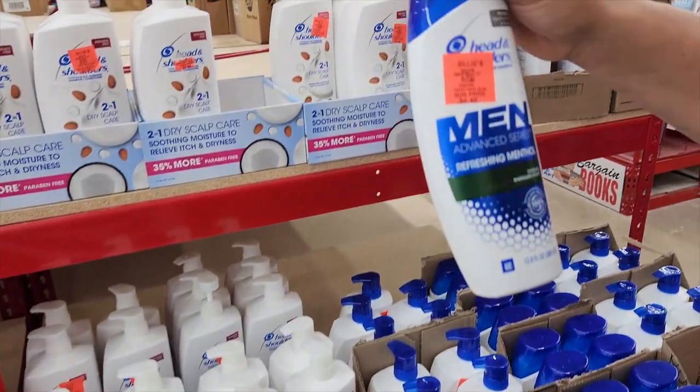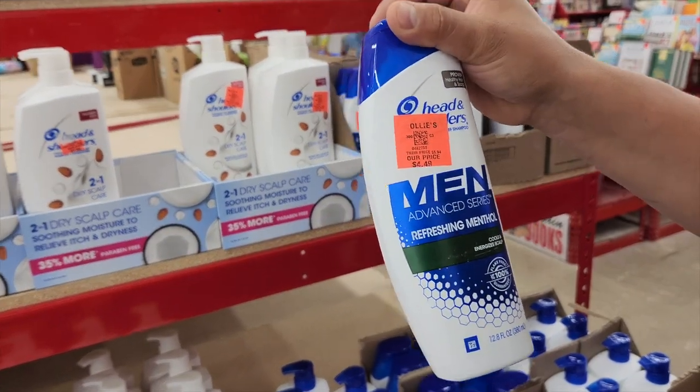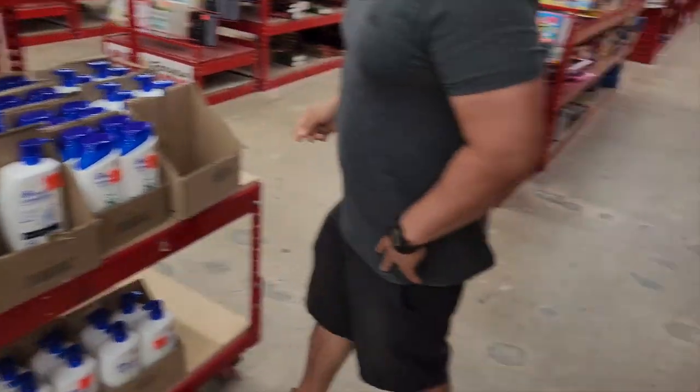Refreshing menthol. Hell yeah, for all you smokers out there. Yeah. You can smell like you smoke.